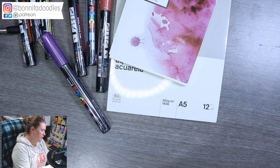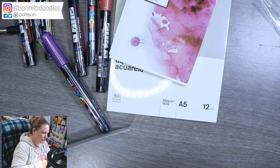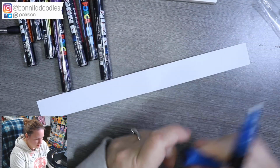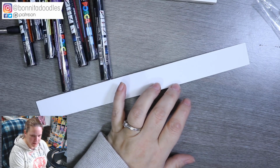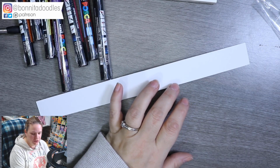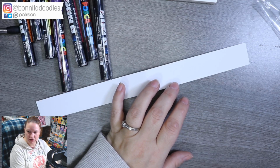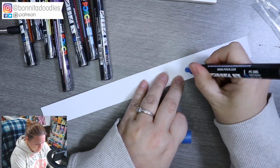I'm going to try one very, very quickly on this bit of scrap while we're waiting for people to join us. And then we're going to be using mainly the Spectrum Noir pens to do the initial galaxies with. And then I'm going to use these to do any additional details that we want, even if it's just stars and things like that. I haven't tried the brush tip ones, no.